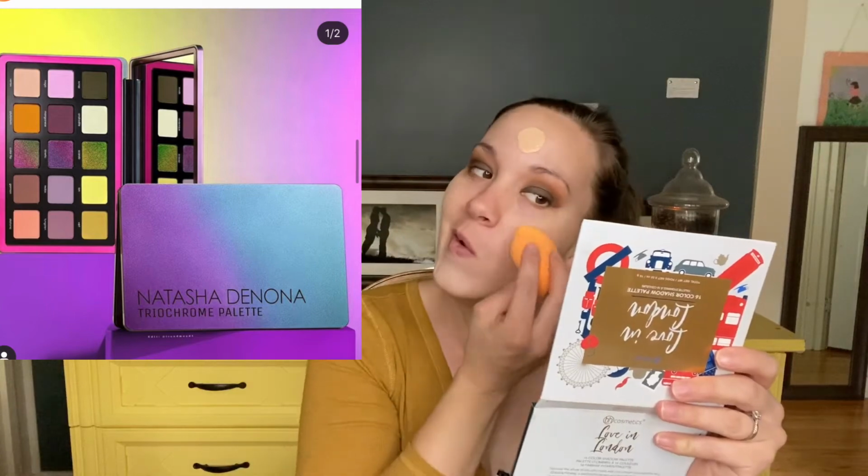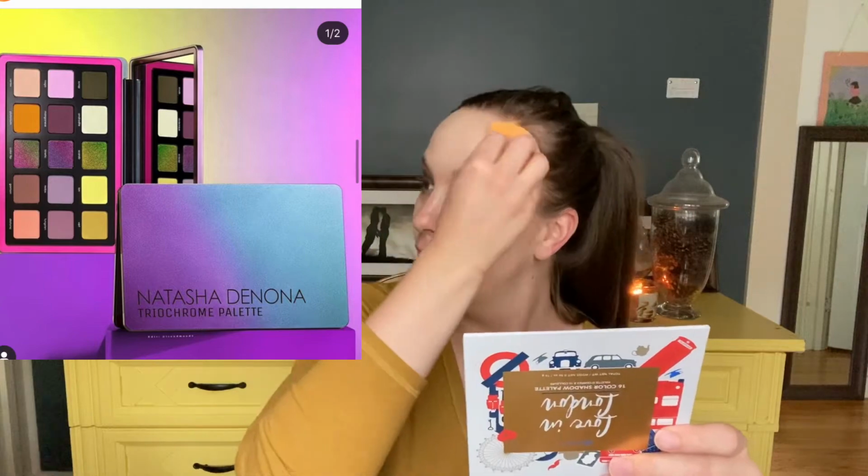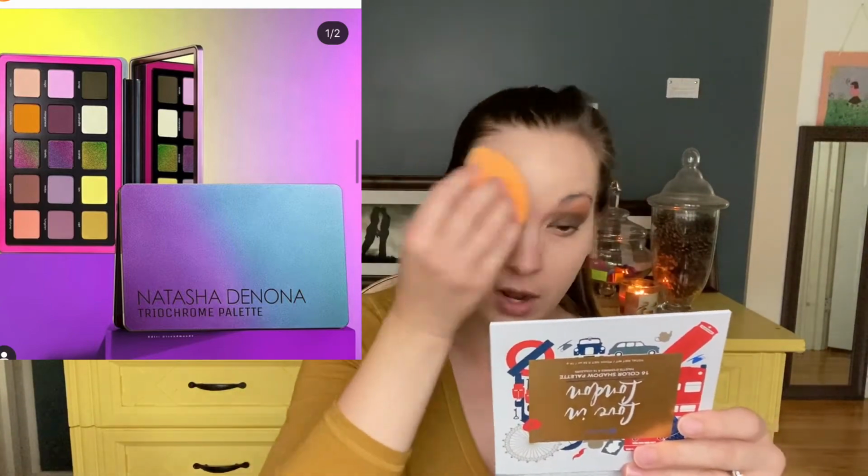So when I first saw this, I said, yes, I need this in my life, but that was because I assumed it was one of her $65 palettes. It is not. It is $129. And frankly, if I'm going to spend $129 on a Natasha Denona palette or any makeup product at all, it's going to be the Natasha Denona Gold palette that I've had my eye on for a year.